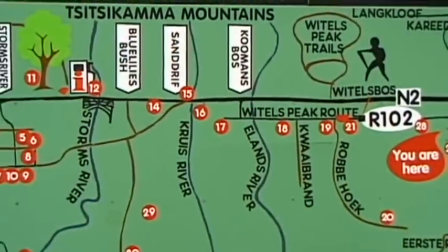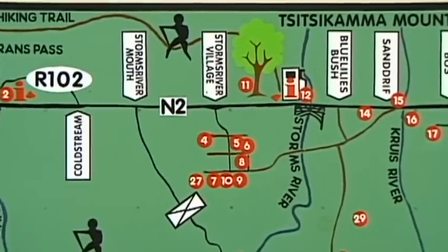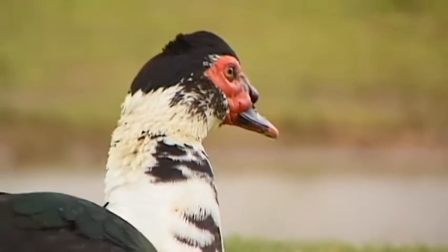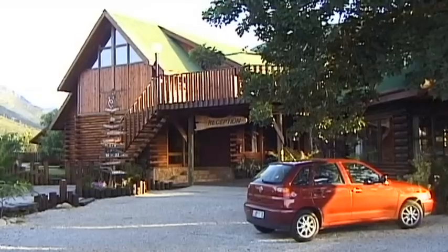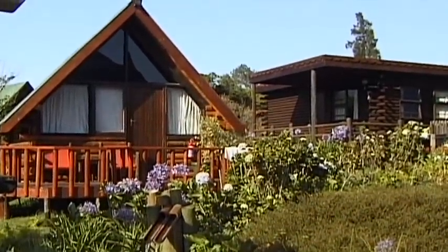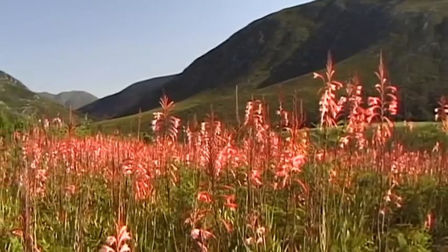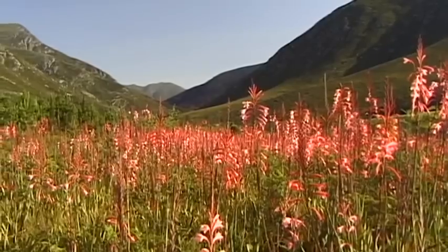Tsitsikamma is the first stop on the Garden Route that leads along the coast from Port Elizabeth to Mossel Bay. Several lodges offer overnight accommodation and provide a high degree of comfort for those travelling through the African bush. Here, where nature is at its most abundant and spectacular, it's just as it appears in the holiday brochures.